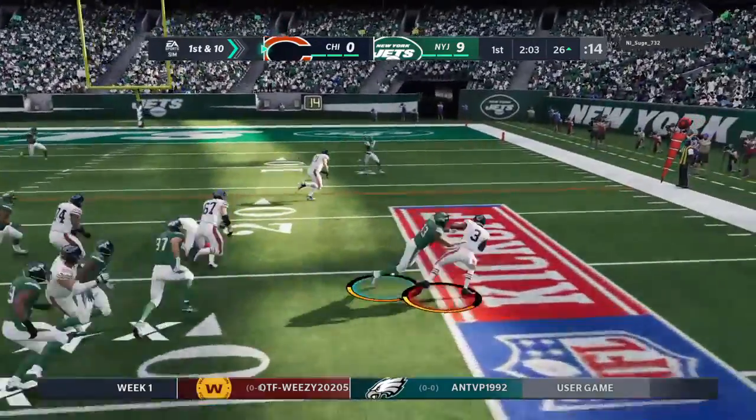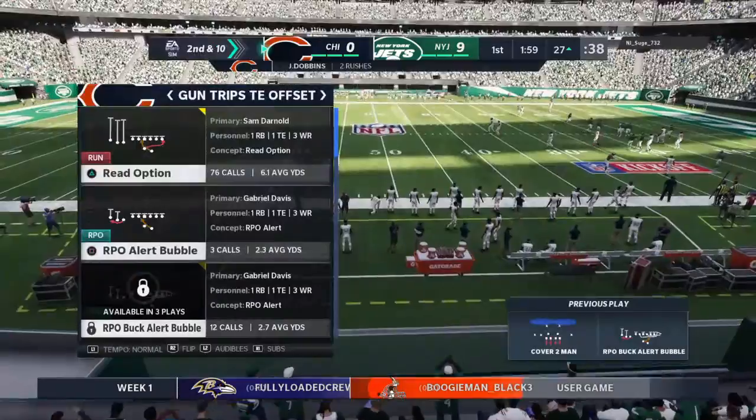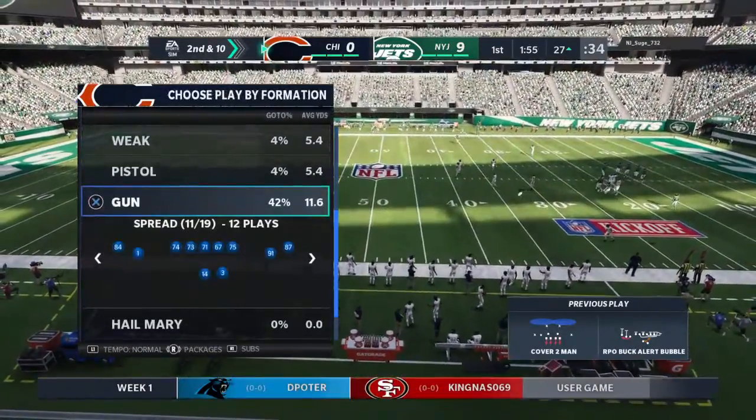First and 10, it's Dobbins. And just no chance of turning the corner. He can only get back to the line of scrimmage. 2nd and 10 coming up.